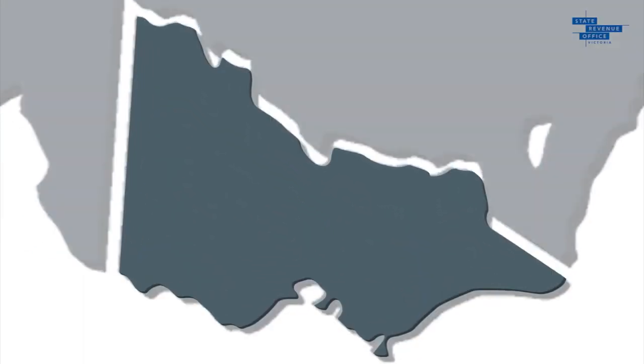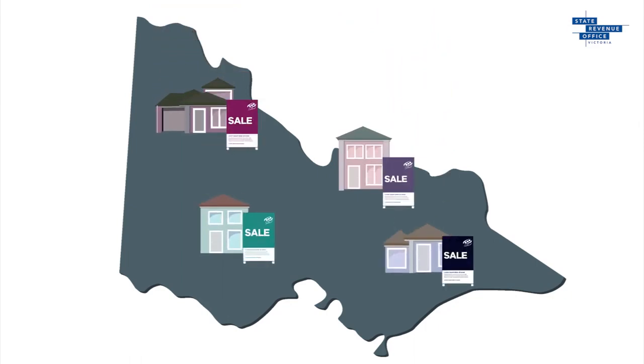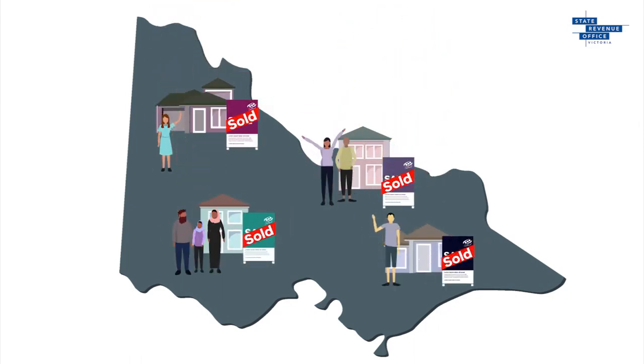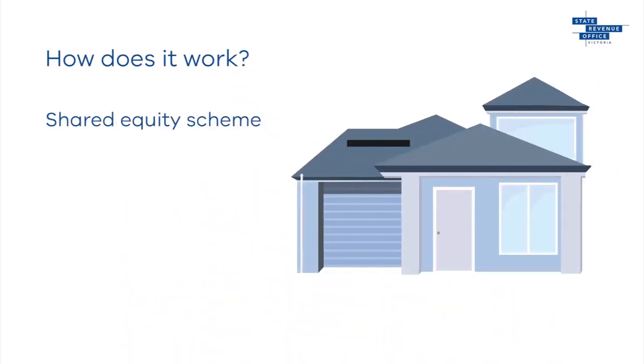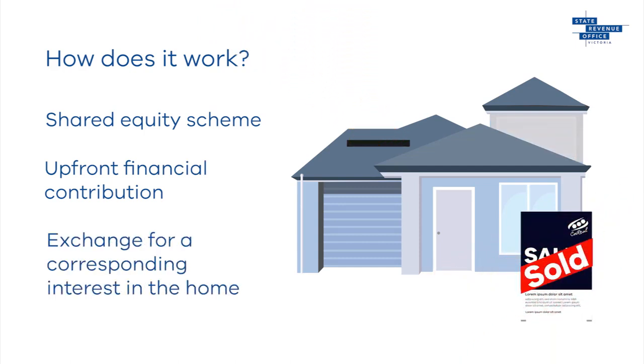Victorian Homebuyer Fund is a Victorian government initiative helping aspiring homeowners get the keys to their own homes sooner. The Homebuyer Fund supports a shared equity scheme where the state makes an upfront financial contribution towards the purchase of your home in exchange for the equivalent share or proportional interest in the property.